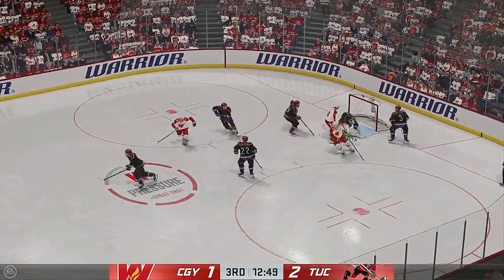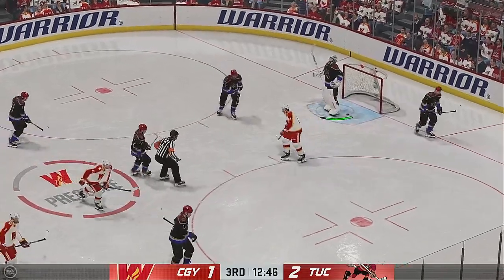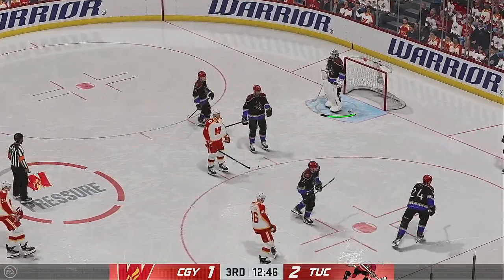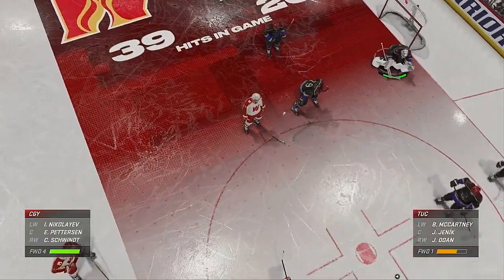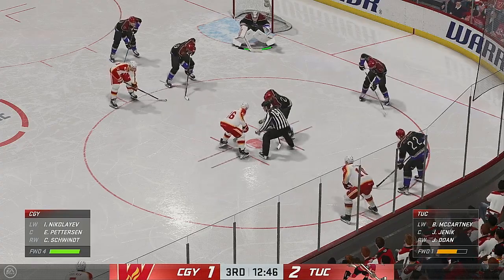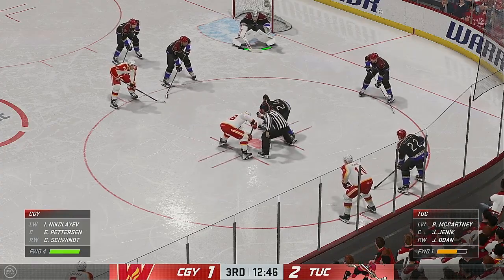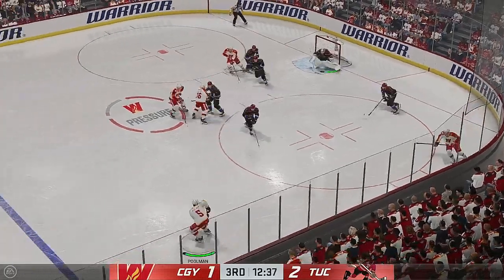Calgary's got it and they're on the attack. Made the stop on that play. And we'll get the whistle after the goaltender hangs on. The Wranglers need to find a way to break on through here. They've had plenty of shots on net, but they've got to convert here in order to even things up. Play resumes as they win the draw here inside the offensive zone.